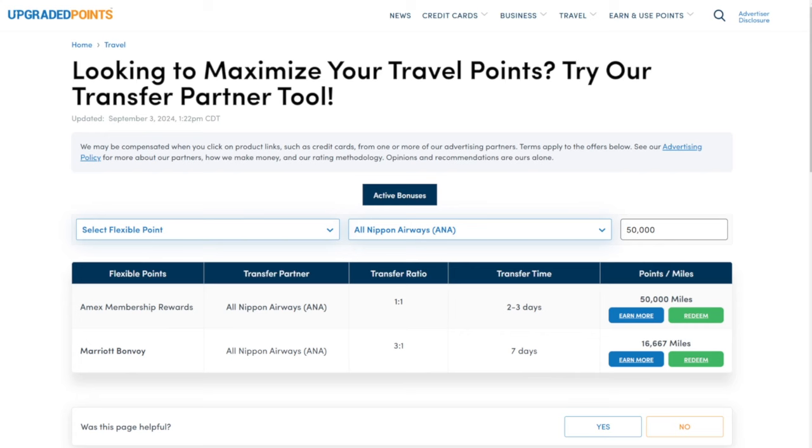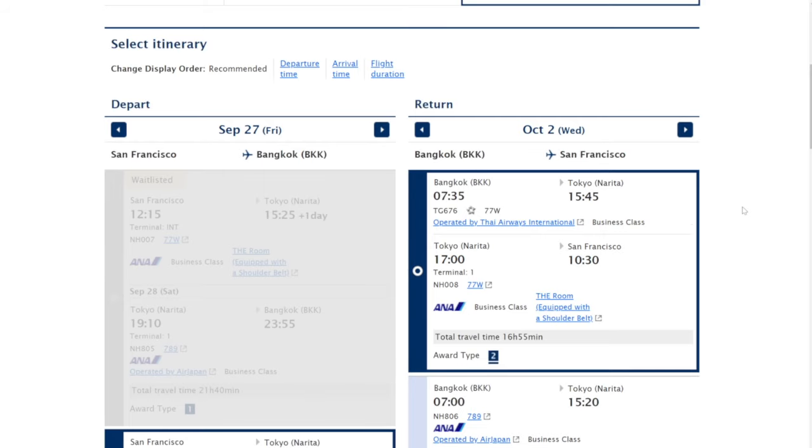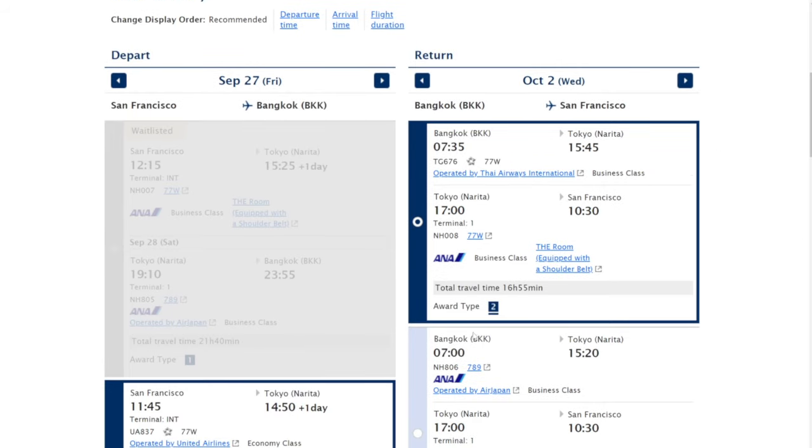And then you check your ANA account a couple days later. And once the points post, then you can go ahead and book the flight that you found. On occasion, people have reported that they call ANA's customer service and ask to put the flight on hold, saying that their points are in transit and that they're on the way. If you get a particularly nice customer service agent, they might put it on hold for you, but your miles may vary. It's not promised. Sometimes they'll just be like, eh, it's kind of the roll of the dice.